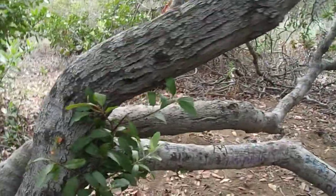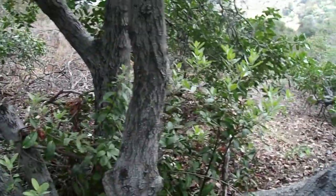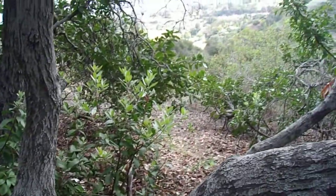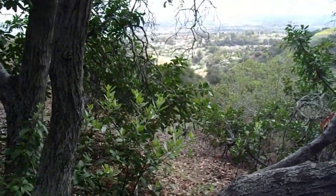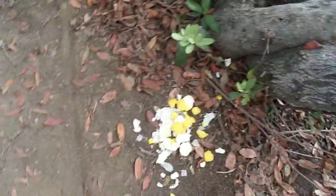You can tell this is somebody's kick spot. I see lots of dates from 2020 and 2021, so apparently this area gets used more than I thought. Maybe that's why some of this area has been clipped, because you can actually get a tunnel through that lemonade sumac. But here's another one of the larger Toyons. Of course, somebody's lemon peels or orange peels or whatever.